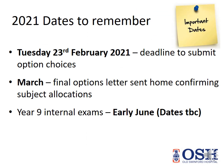Just a really important date for you to remember. I did say I would mention it on more than one occasion, the 23rd of February. That's the deadline, please, to submit your option choices. That's when I start looking at everyone's options, choices, and try to best fit as many preferred options into the 3 option blocks as I possibly can, given the staffing and the timetable constrictions that I work within.